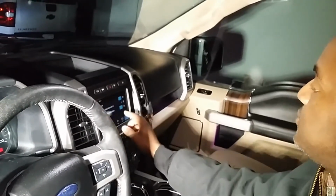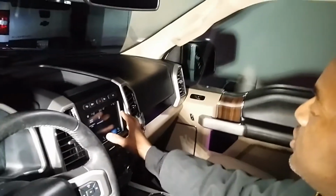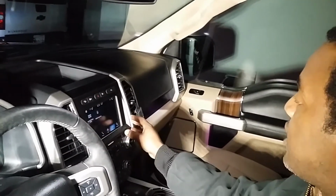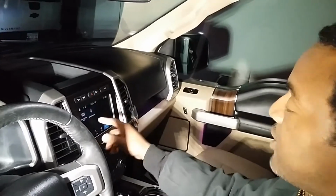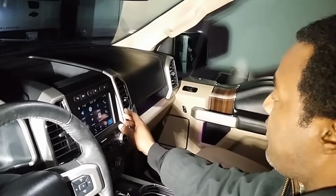The reason that's nice is because you can actually download updates to this Sync 3 system through Wi-Fi. So that's really nice too. And just a word, I tried downloading the new update and it didn't work today. So I don't know, I got to take it for that. And that's about it here.